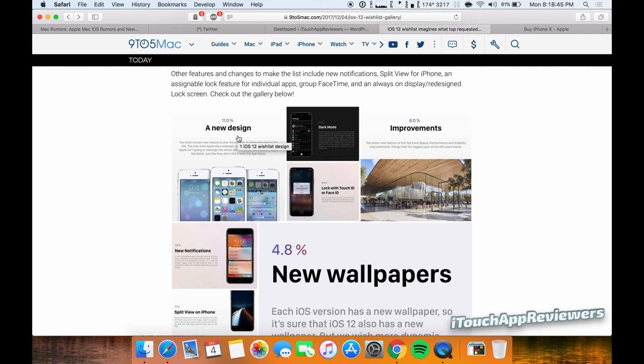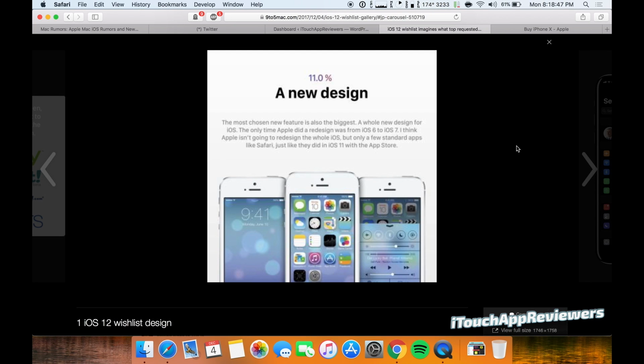By far, the main thing here that people want, it looks like, is a new design. So if you guys remember back to the iOS 6 days, iOS looked a lot different than iOS 7. It was a huge jump, and it's about time for iOS to get another leap forward. The design is a little old for iOS 11. I know they tweaked things, but I do agree with this. I think a new, fresh design would be nice and much appreciated.